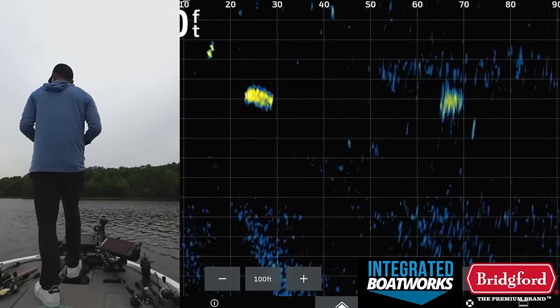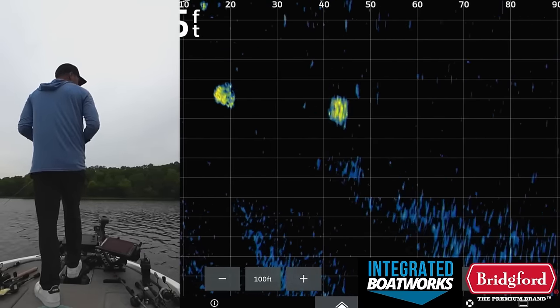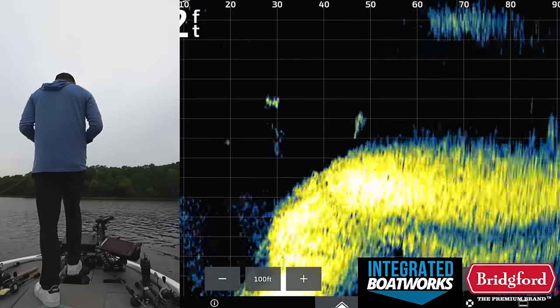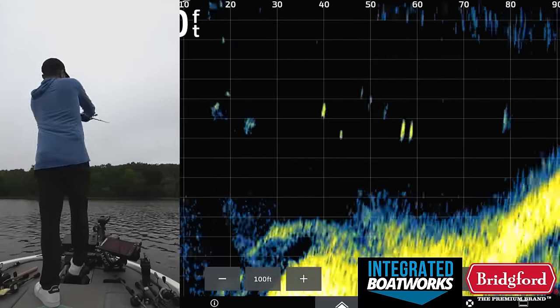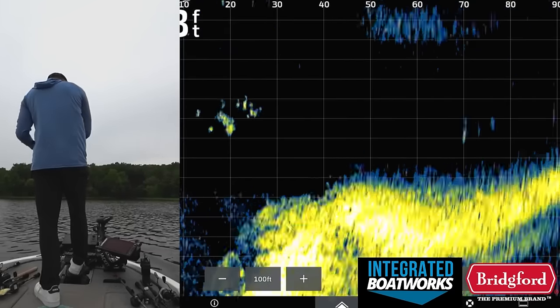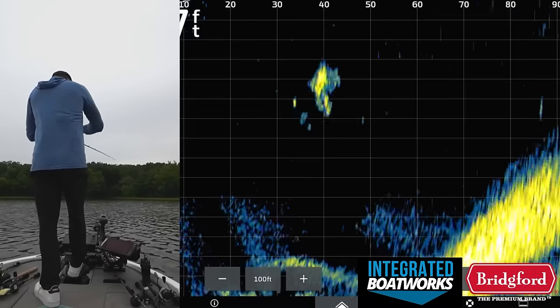And I also want to figure out how to get the bigger fish in this area to bite. The three fish I caught were not big by any means, and I think there are some better quality fish to be had here. So it's just a matter of, ooh, look at all those fish. Bait selection and a few other things to see if we can actually get these fish to go. Look at all those fish.